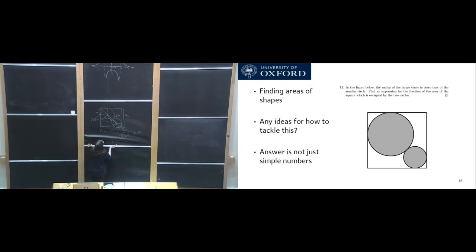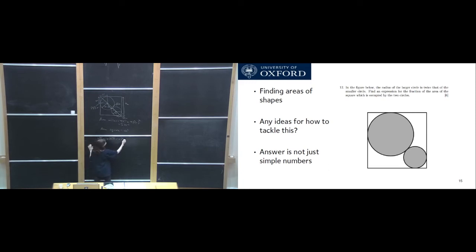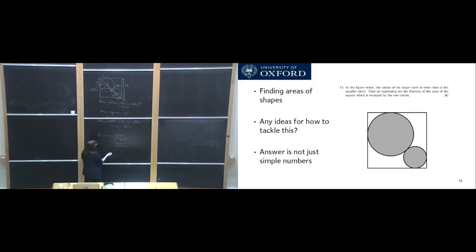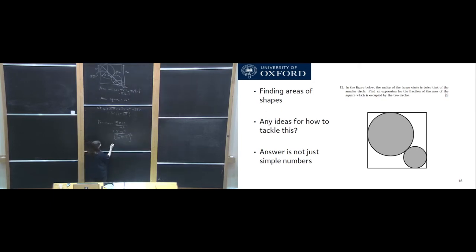So root 2 of a is equal to 2 root 2 of r plus 2r plus another r plus root 2 of r. Okay? And that would give us 3r (1 plus root 2). So now we've got a relationship between a and r. So the fraction that we're looking for, which is 5 pi r squared divided by a squared, will be equal to 5 pi r squared divided by (3r over root 2, (1 plus root 2)) all squared, which if we simplify a bit will give us 10 pi r squared over 9 r squared (1 plus root 2) squared. So that's 10 pi over 9 (1 plus root 2) squared.